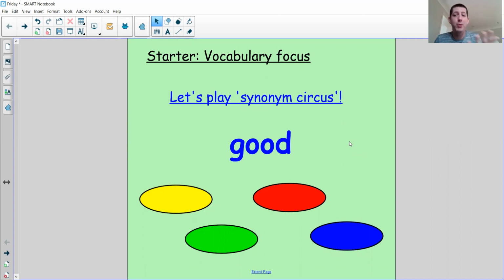Now, obviously, you can pause the video for as long as you like. You could do it for 1 minute, you could give yourself 2 minutes if you really wanted to give yourself an advantage, and see how many words you could come up with that mean the same as good. So pause the video, and when you're ready to go through the answers I've got, you can unpause and we'll go through those together.